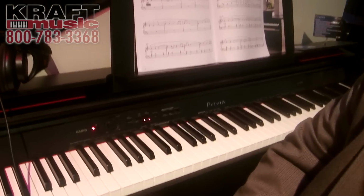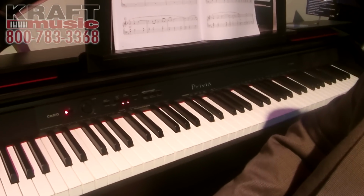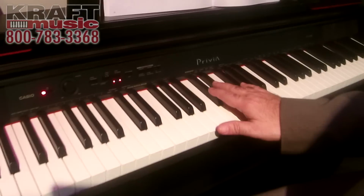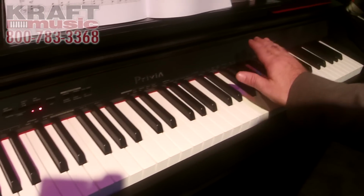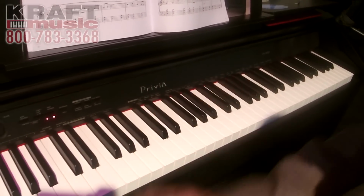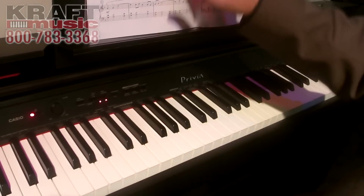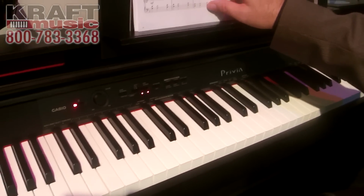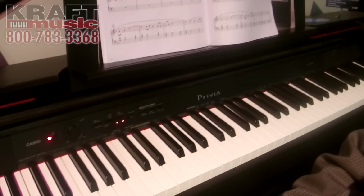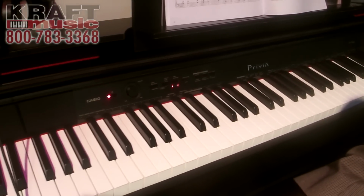A couple of new changes in this year's Privia. We have multiple reverb settings, which is new. We have a new string section. We have new electronic pianos, and we have a new learning system with 10 songs, full orchestral audio reproduction.